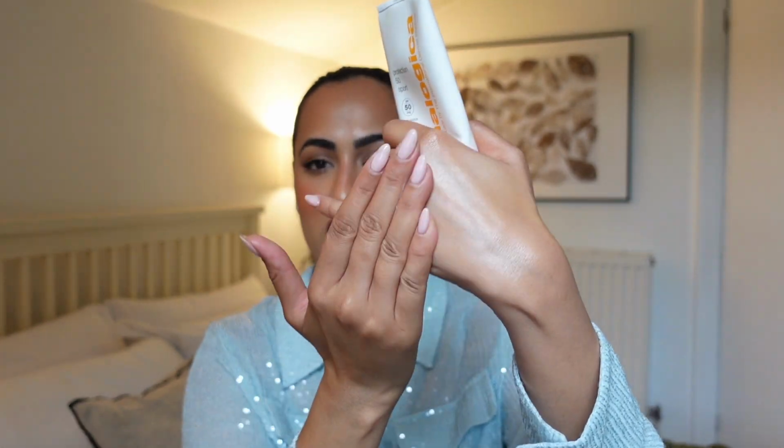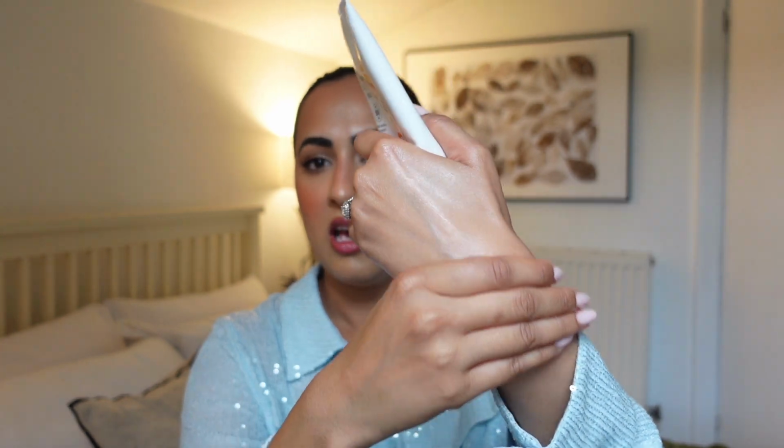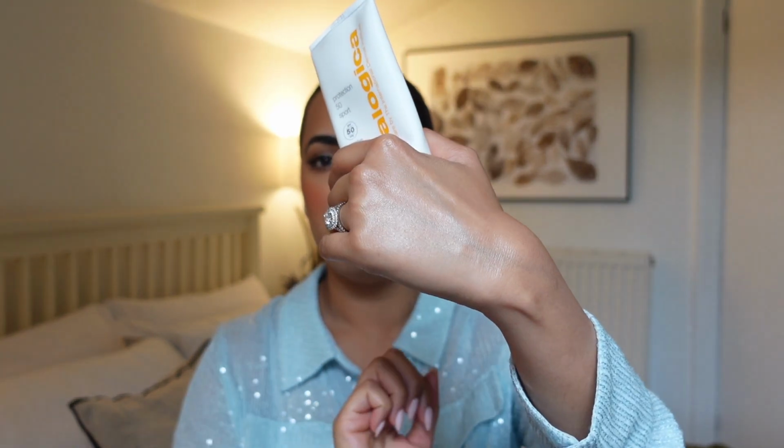So as you can see, it leaves behind a nice glowy finish, not too greasy, but it's just really nice and easy to spread, and it's a really lovely light SPF that I really recommend for body as well. I also feel this is a really reasonably priced SPF, so that again is a bonus when you need to get through a lot of the product throughout the summer.